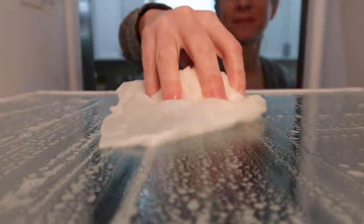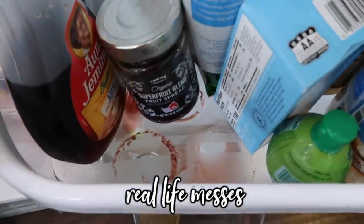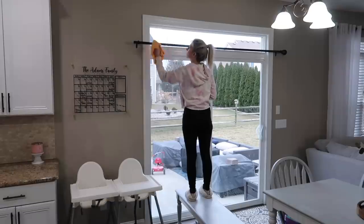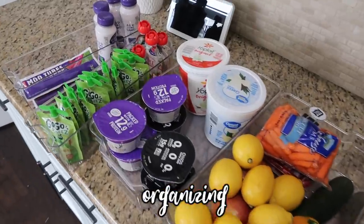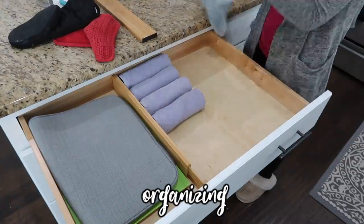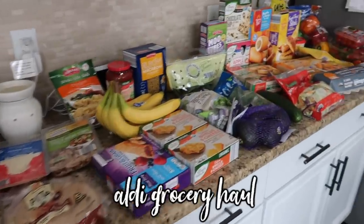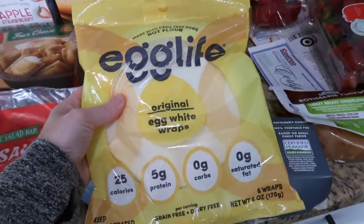Are you ready? It's week two of spring cleaning. This week, we're spring cleaning the kitchen, the heart of the home. We're also going to be decluttering and organizing, restocking the refrigerator, organizing the refrigerator, pulling out appliances, cleaning things you may have never cleaned before, organizing and decluttering kitchen cabinets and closets. So let's get ready and let's do this together.